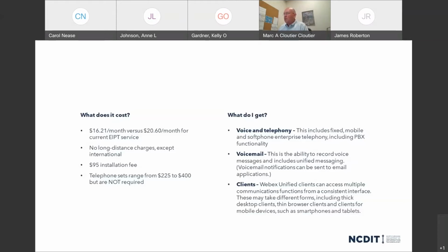As we enter the post-COVID hybrid environment, many of our customers and our technicians have been working from home for a significant period of time, functioning quite well with headsets, earbuds, and so on for their telephony service, and there's no reason that that couldn't continue in the future.